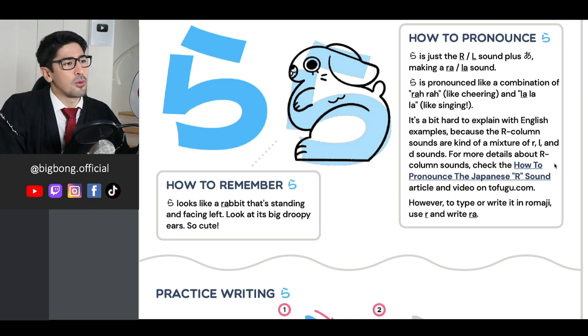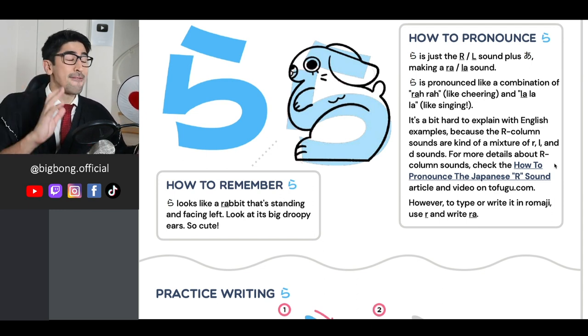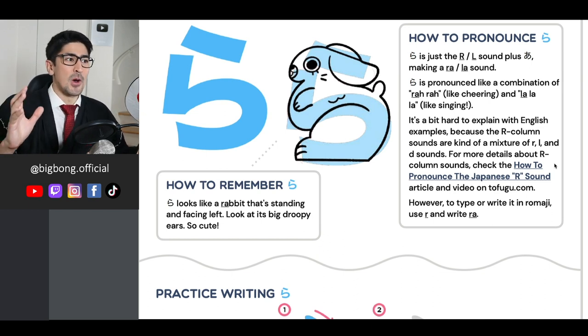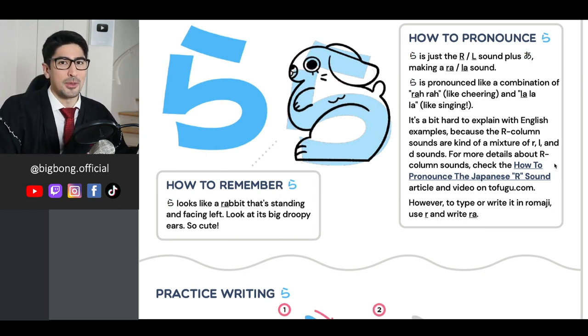It's a bit hard to explain with English examples because the R column sounds kind of a mixture of R, L, and D sounds. In English, the letter R will be pronounced R, but never pronounce it that way in Japanese because it just doesn't exist. So either close to a rolled R, like they do in Spanish or Italian, a trilled R, or an L sound, but don't pronounce it the English way. So between ra and la, that.